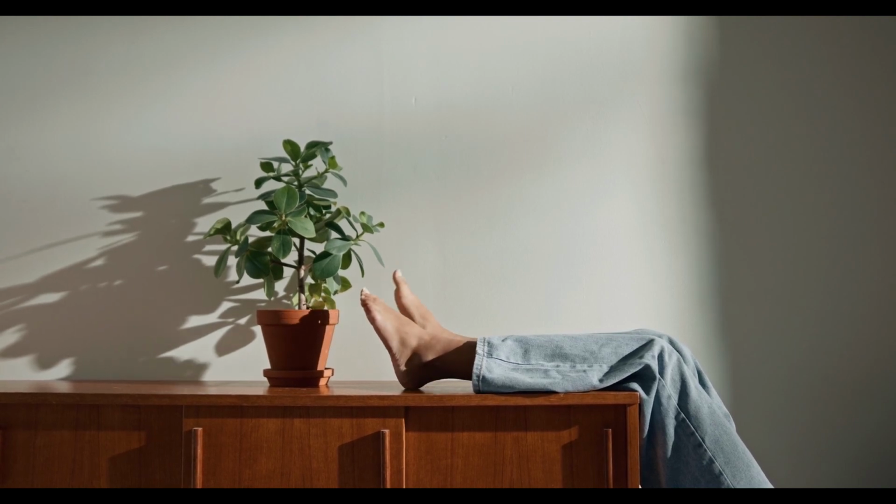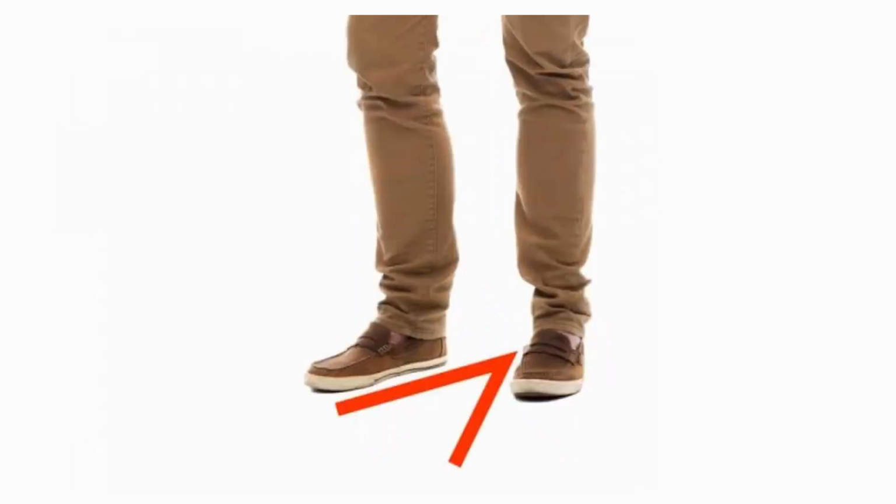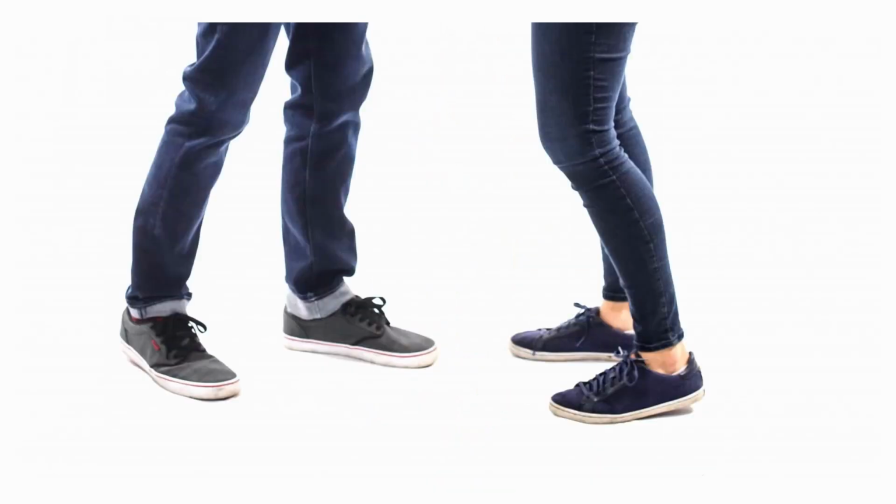A more specific feet behavior is the V. It looks like this, and it's a sign of mutual interest, like an open embrace. If the person is not interested, they may look like this, but tilted away. When approaching someone, pay close attention to the angle of their feet. If they flash you this signal, then you know that they want to talk to you.